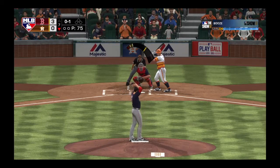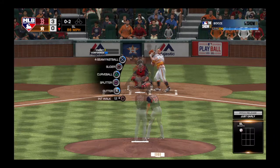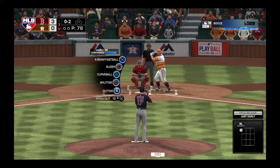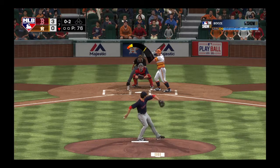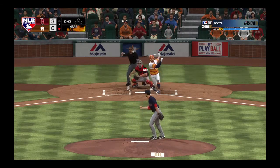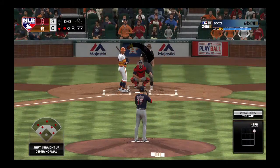Oh and 1, here it comes. Slider in for a strike. Guys, I've been really impressed with him tonight. I mean, he's carving these guys up with all of his pitches. Swing and a miss as he ran the fastball right by him for the first out.